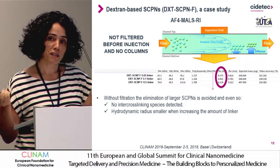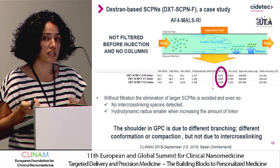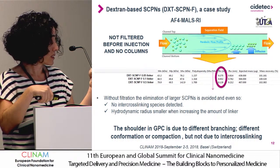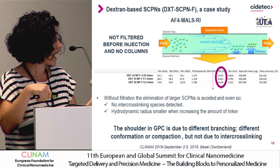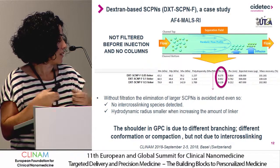With all these results, and we have more techniques that have been used, such as NMR DOSY and others, we concluded that the shoulder we saw in GPC is due to different branching or different compaction of the structure, but not inter-cross-linking.